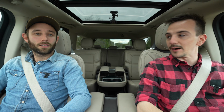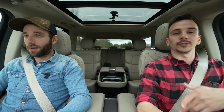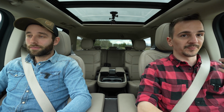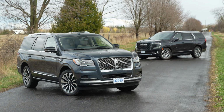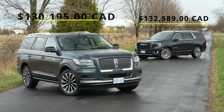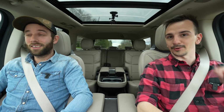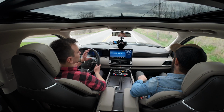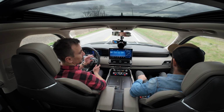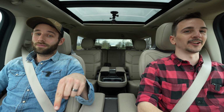But let's sum it all up. We're going to say the price, and then we'll do our classic countdown, 3, 2, 1, and we'll both say which one we would pick. The Yukon, what's that priced at? Fully spec'd out, the Yukon was priced at $132,500. The Navigator is just over $130,000, in Canadian, obviously. So this is $2,500 less than the Yukon. With that in mind, we each prefer, 3, 2, 1, Navigator.